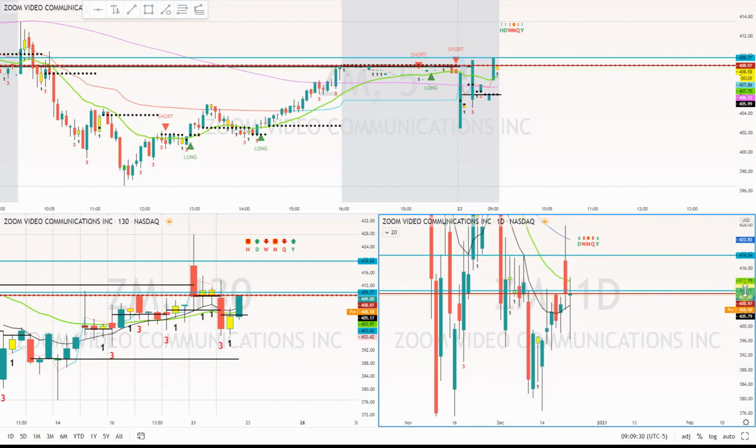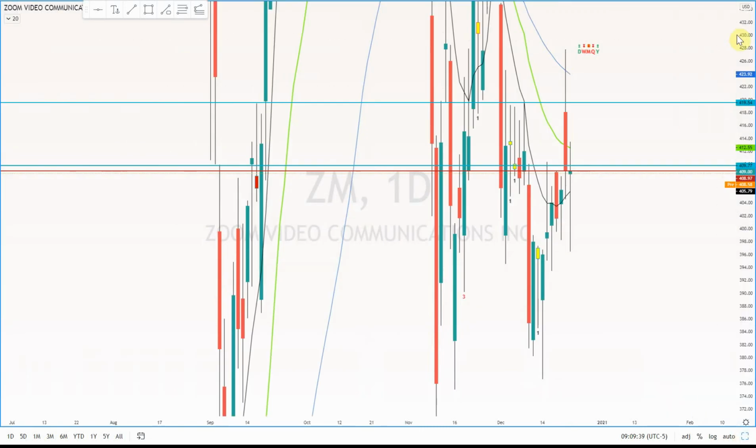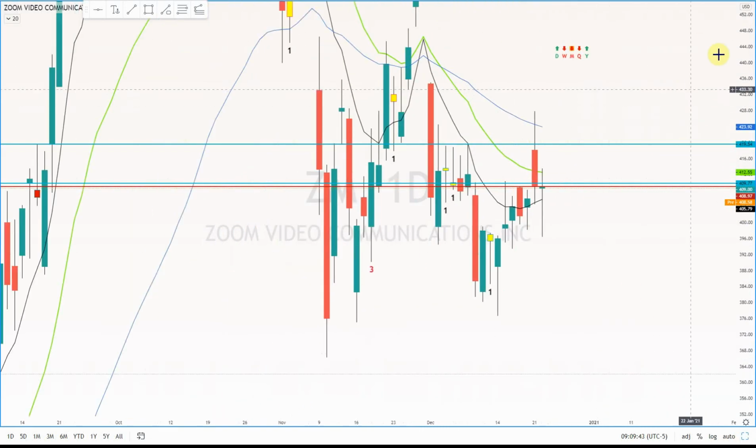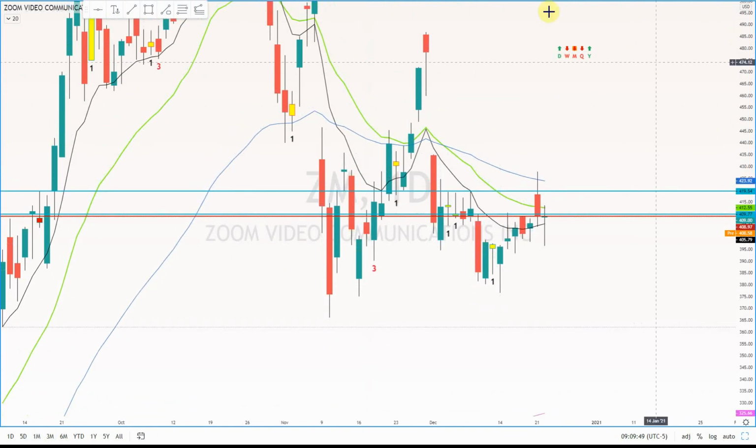Not a ton, about 40 cents. These types of candles on the daily, and again, there's some conflicting time frame continuity. Once again, I'm not overly concerned with full time frame continuity when I'm doing quick trades in the first couple hours, because if there's range, it can do anything, and that's not going to come into play.